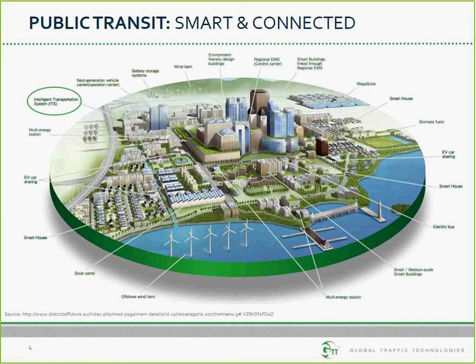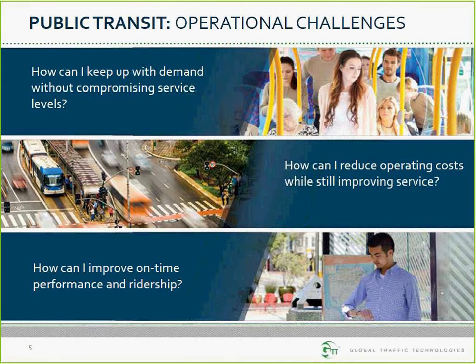So as we look at public transit and think about what types of things we can do to move people more effectively and more efficiently throughout a city, there are a number of questions that come to mind. The first, how can I keep up with demand without compromising my service? Or how can I reduce operating costs while still improving service? Or how can I improve on-time performance and ridership? So these are very obvious questions that come to mind.